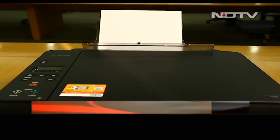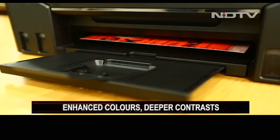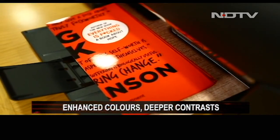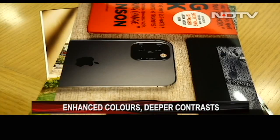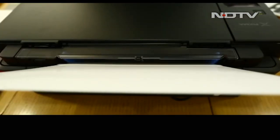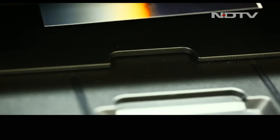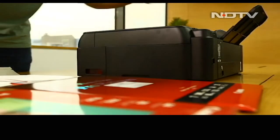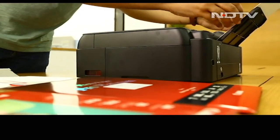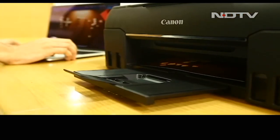As a result, the color spectrum is enhanced along with deeper contrasts in everything printed by this printer, all made possible because of the presence of red and grey inks. The red enhances the color spectrum and makes every shade deeper and well separated. The grey adds a much needed contrast to the pictures. The options of printing sizes varies from 4 by 6 inches to A4 to 120 centimeter long banners.